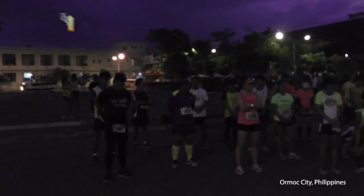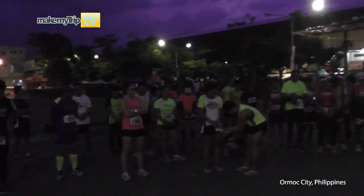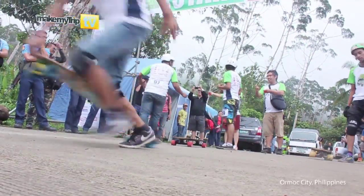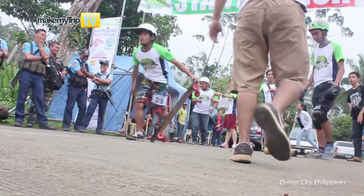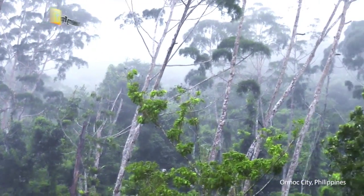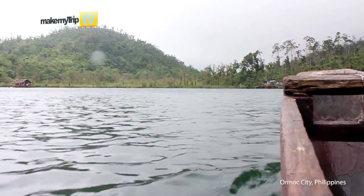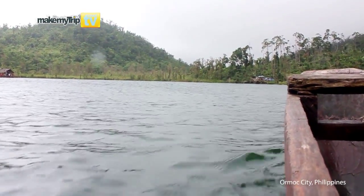This annual event puts the city of Ormoc as one of the emerging sporting destinations in the country, which allowed the participants of the adventure races to appreciate the lush vegetation and jungle-like feel of Lake Danao, which in turn allowed the local community to generate and appreciate the value of sports tourism in the grassroots.